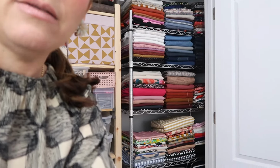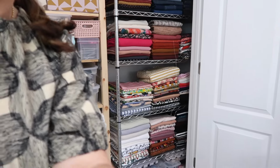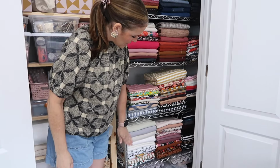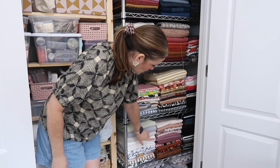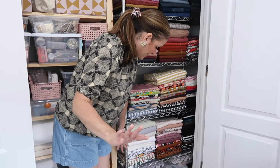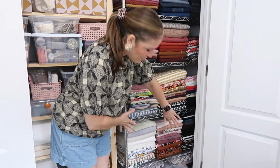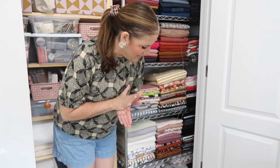So that's that. Let me lower this a little bit so you can see the bottom. And then the last one is all my jerseys. And I do own some that are solid, and I thought I didn't have any actually, so they were all over the place. And I went ahead and refolded everything, and I have one full shelf. I cannot buy any more jersey.